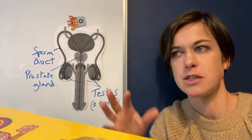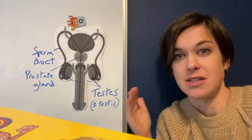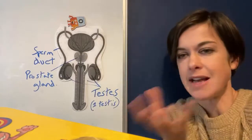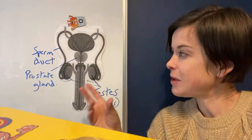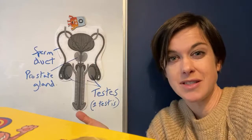We looked at last week how the sperm don't really have any stored nutrients in them. They're very streamlined. Their only job really is to swim very fast to try and get to the egg. So the prostate gland adds some nutritious liquid to make it easier for them to swim and to provide nutrients. Strictly speaking, once the liquid has been added to the sperm, the whole lot is called semen.